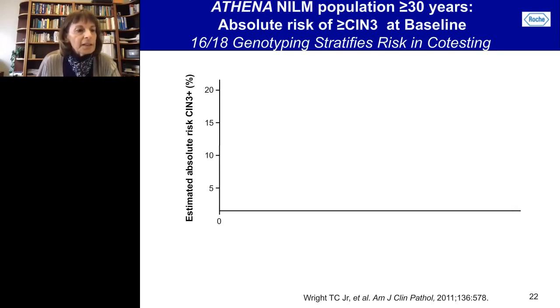Now this slide again will show data from the Athena study, and it provides important information for managing co-testing results in women 30 years and older who have a negative PAP but who are HPV positive. Here we'll be looking at the absolute risk of CIN3+ stratified by the results from the various Cobas HPV channels. And I should mention that throughout this presentation I'll be primarily showing data for CIN3+, since it is less likely to regress than CIN2+, and therefore represents more clinically relevant disease.